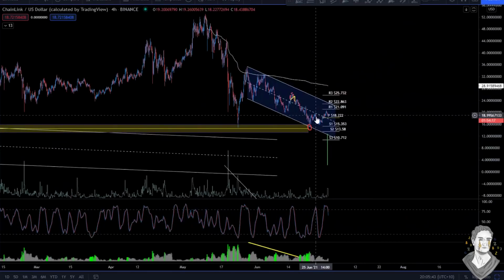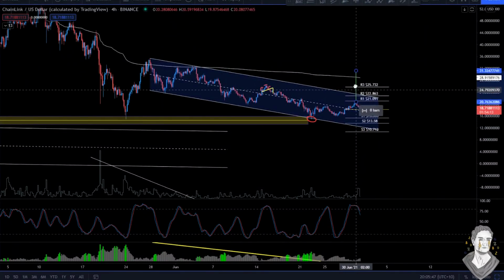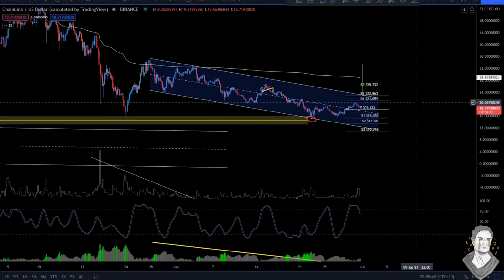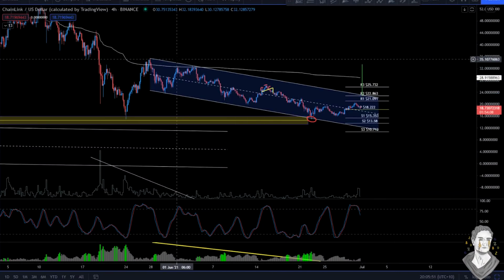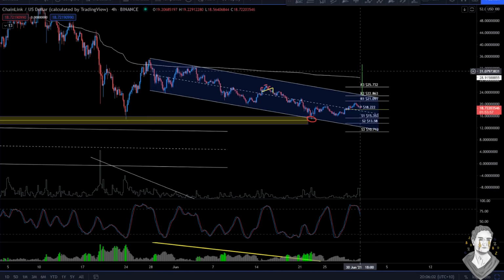So more or less still inside of this range. The bulls will definitely need to put in some work to be able to result this to the upside. But once results to the upside, I think that we could definitely be on our way for a reversal in the price action. But it's important we get back above the highs of the 27th of May as well, because that's actually where the target is. Around that region is where the channel target is.